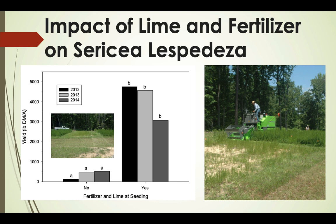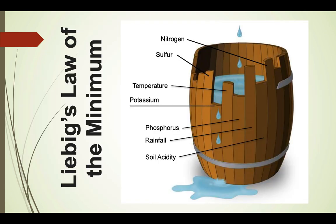at seeding. And over this three-year period that we have on here, 2012 to 2014, these bars had no lime or fertilizer at seeding. These bars had lime and fertilizer. So the difference or the impact that that lime and fertilizer at establishment had on that Sericea lespedeza production was tremendous. And the reason I'm showing you this is that Sericea lespedeza is tolerant to poor fertility and low pH, but it still responds when we improve soil fertility. And most of our forages would be that responsive or even more so as we move forward.